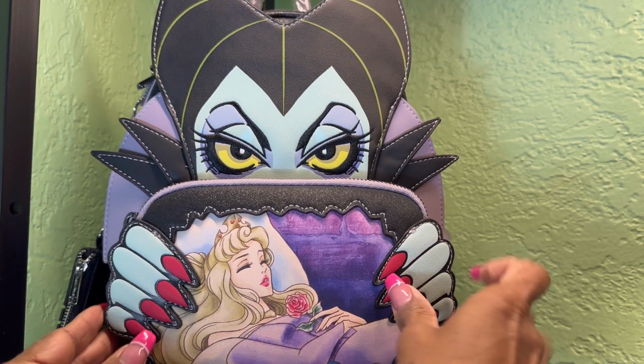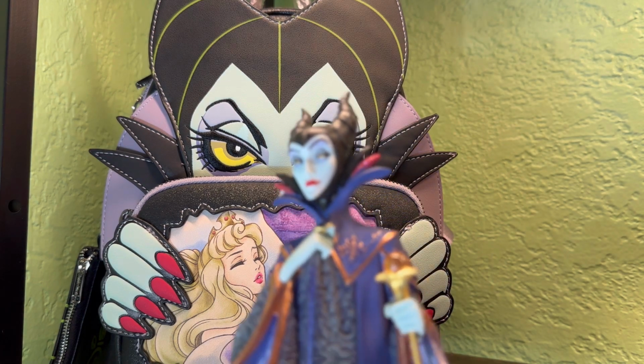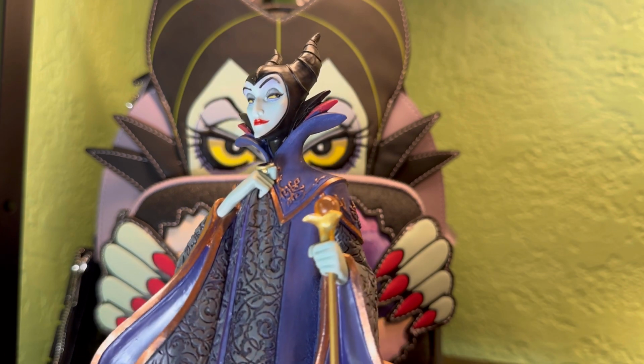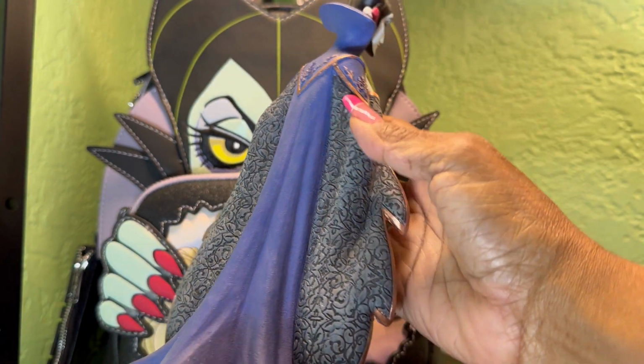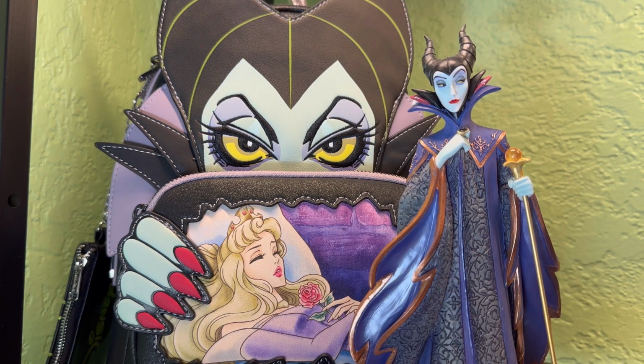So next up we have is Maleficent. You guys have seen this bag before, but what you have not seen is this newly acquired figurine of Maleficent. This figurine is very detailed. Look at her gown. Look at the back part of it, the two colors. You can almost see the detail in her cloak.